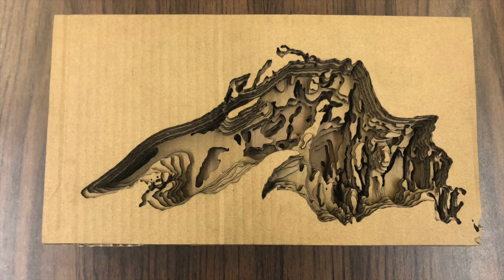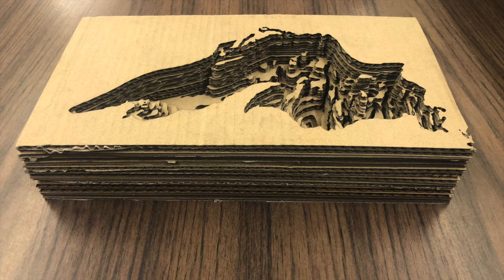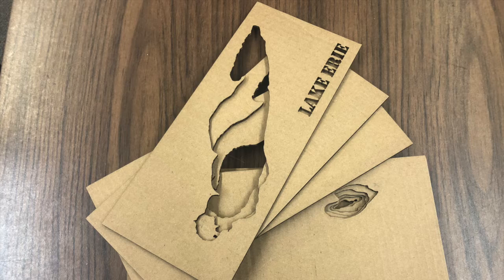This took about 20 minutes to make. Here's an example of something that we've made on the laser cutter, where we're cutting all the way through. This is a bathymetric map of Lake Superior. It's made by cutting out layers and then stacking them. This is Lake Erie here. Stack them up to get the different layers. We derived that data from the same website that we used for 3D printing the topographic maps. So if you wanted to make a topographic or bathymetric map, that's another easy thing to do with the laser cutter.